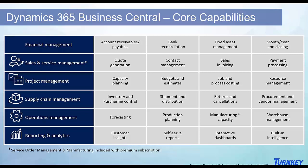There is a project accounting module within Business Central, and that can be used strictly for capturing jobs on internal projects, or it can be used for budgeting, estimating, calculating WIP, calculating revenue, and billing customers for customer type jobs. It has a resource management component built right into it as well. There is a supply chain management suite, which includes inventory, procurement, sales orders and fulfillment, handling customer and vendor returns, and all the vendor management activities.